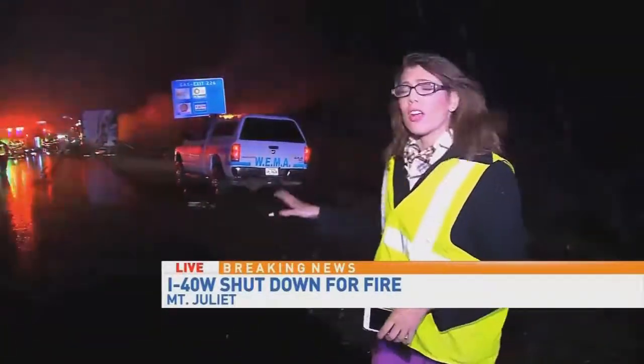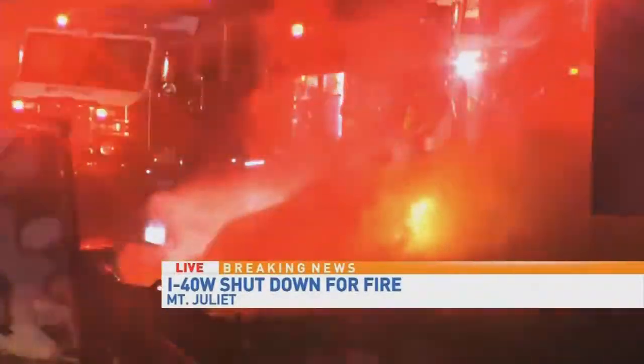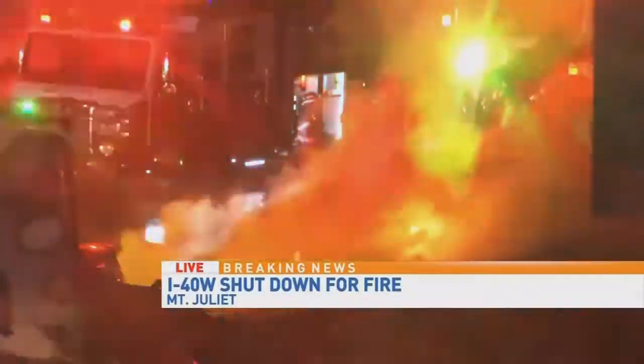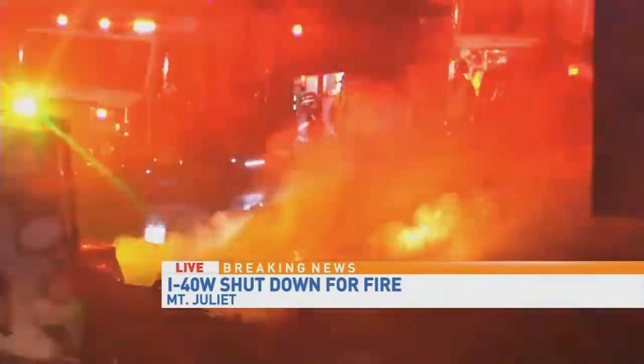We're going to find out more information. They do still think, though, the next 2 hours they're going to be out here as they tear apart the contents of that truck and get things extinguished for good before they can tow it out of here. So at least 2 more hours you're going to see a scene out here. And as you can see, the rain picking up out here right on I-40 westbound in Mount Juliet. Reporting live, Kelly Rippin, Fox 17 News.